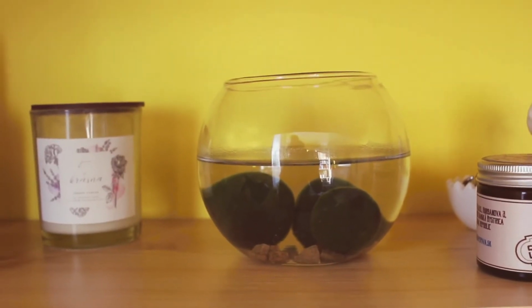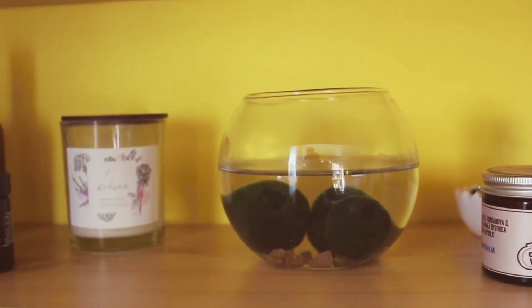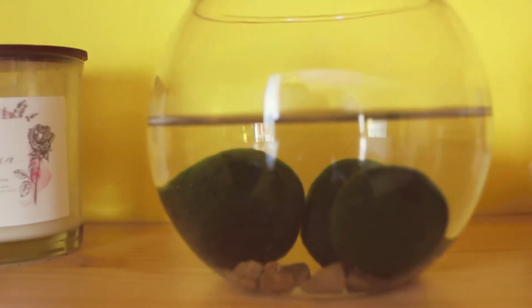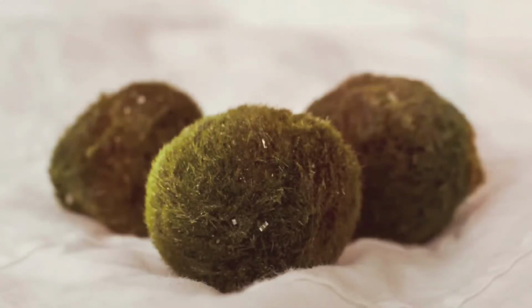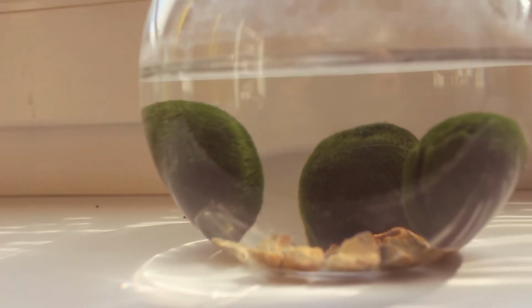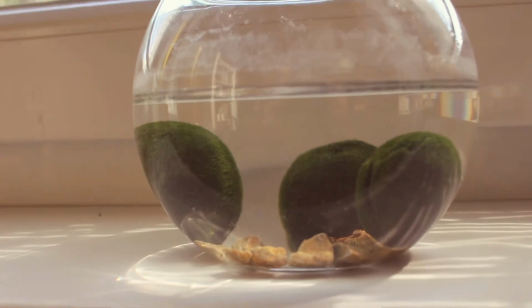Then on my shelf I have my cute little Marima Balls that I got from my best friend like 3 years ago or something. They're the cutest little guys and they really do not need anything, just some fresh water every 2 weeks or so.